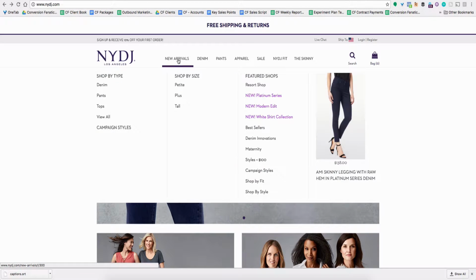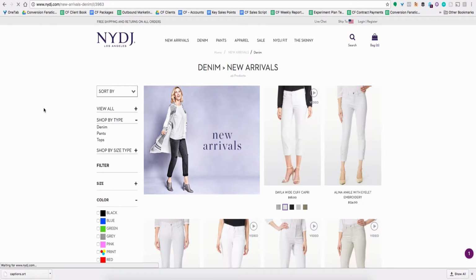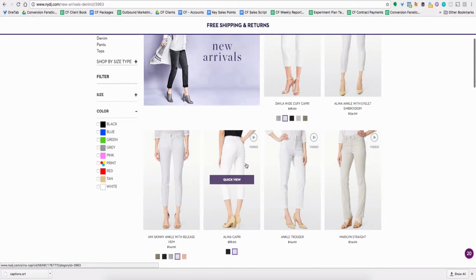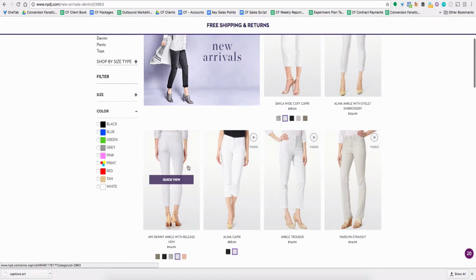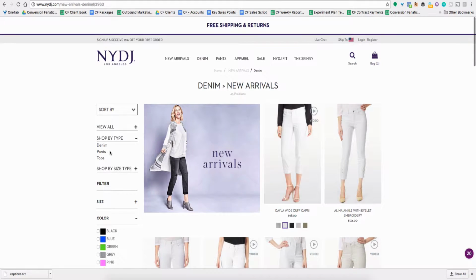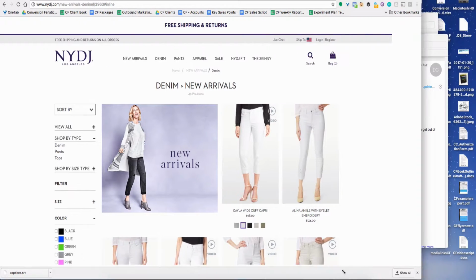So let's go in here and just say we're going to shop new arrivals denim. When I think of denim, I'm not necessarily thinking of white pants. It just doesn't seem to be the same thing to me, so there might be a little bit of confusion. Another thing to do here is also new arrivals, do the best sellers. Put 3 best sellers across the top and highlight that, make it stand out like the new arrivals, because this new arrivals banner really isn't doing a whole lot. It's just being really redundant here.